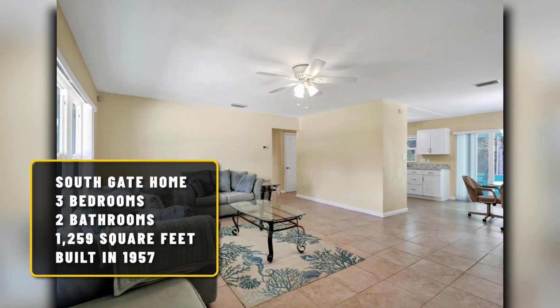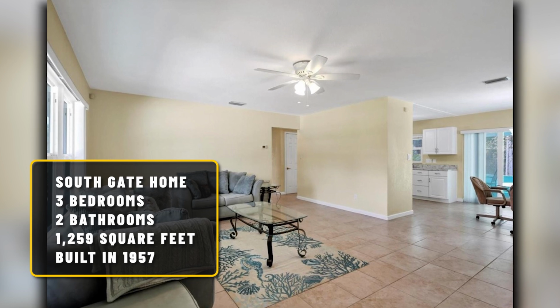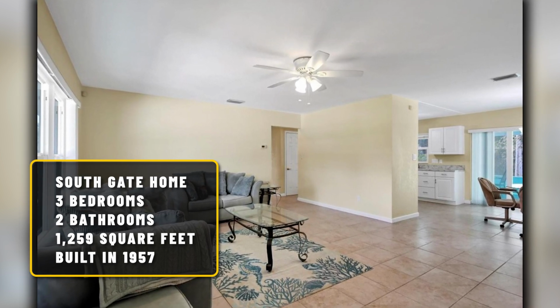So here we are in Southgate in front of a 3-bedroom, 2-bath current listing. This is 1,259 square feet under air, and it was built in 1957. Southgate is a little bit closer into town, and you're going to find houses from the 1950s and 1960s, pretty much around that 1,000 to 1,300 square feet. So, little smaller houses here, but they really hold their value. In these older communities, you're going to get less house, but they're going to cost a little bit more because of convenience. Once again, location, location, location. That's how it works here.